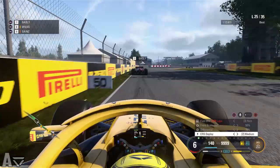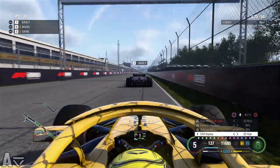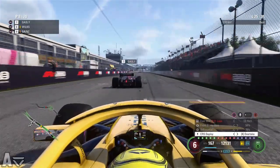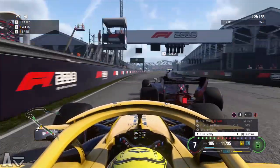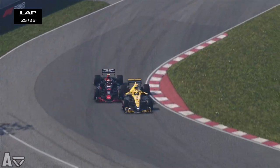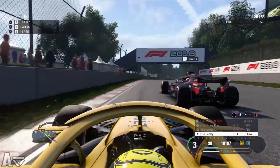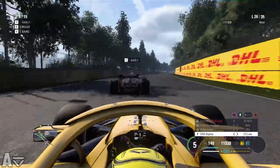Those upgrades have worked an absolute treat this weekend, especially compared to the Honda power unit in the back of the Red Bull. It is looking pretty juicy as we close up on Gasly. Can we get ahead of him into turn 1? We dive down the inside side by side. We push Gasly out wide, almost make contact with him, and maybe even make a little bit of contact, but he's still ahead of us.